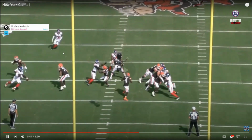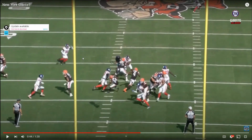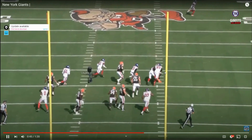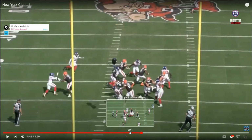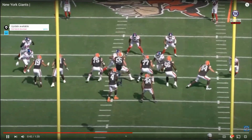Isaiah Simmons pushes the running back. Good shed right here by Bobby Okereke, and good shed by Nacho right here to get off their blocks and stop Deshaun Watson from getting a lot of yards on the run. And we get another sack. Good scheme here, man. Very, very good scheme.